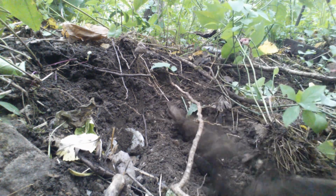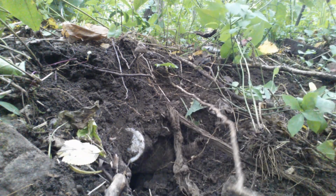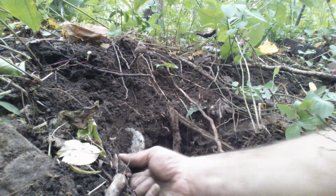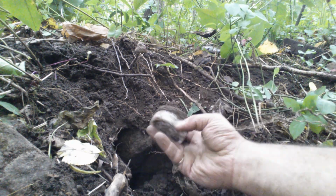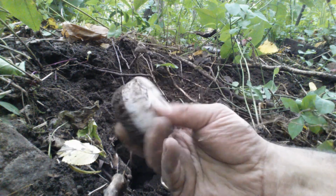Still in the 1920s, dump, 30s, but I'm not sure. I don't know if this is broken or not, or what it is, but it's right here, and it is not broken. Lid's still on.